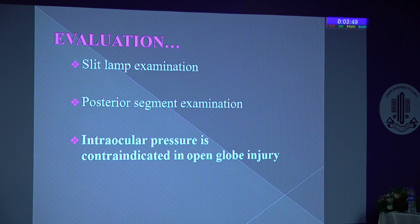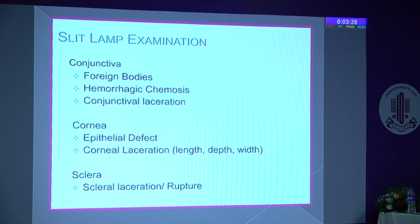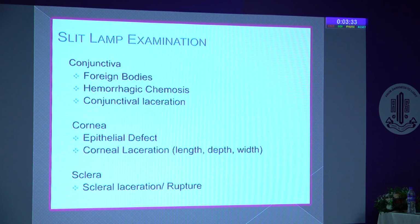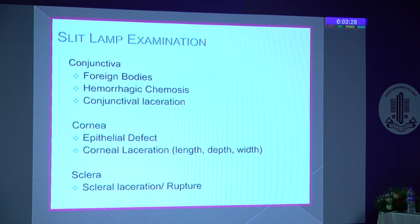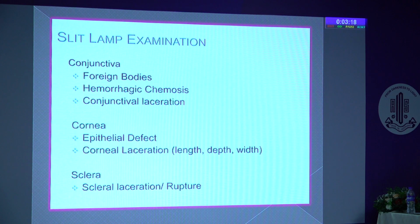Now coming to the individual evaluation before going to management, in brief, whatever is possible, do by torchlight assisted with slit lamp examination. And in slit lamp examination of the cornea, we have to look out for each and every point, even in the conjunctiva: foreign body, where hemorrhage is there, laceration is there, corneal defect. And whenever we find any corneal perforation, then try to make a diagram, whatever handmade diagram is possible, of the length, depth or width of the injury.